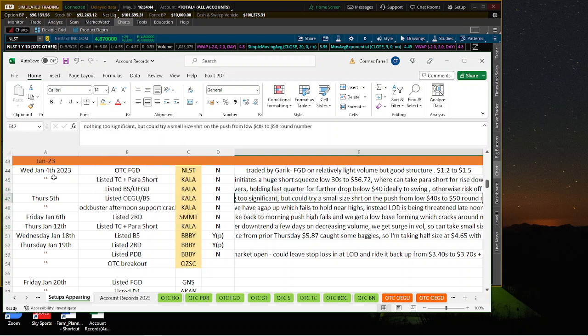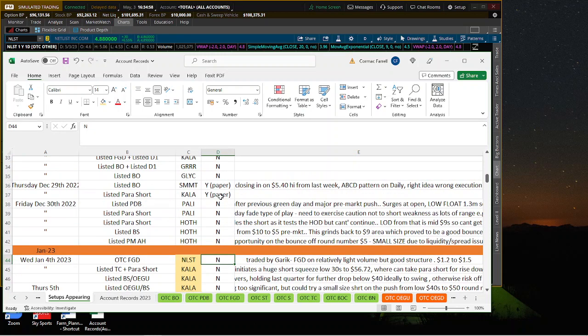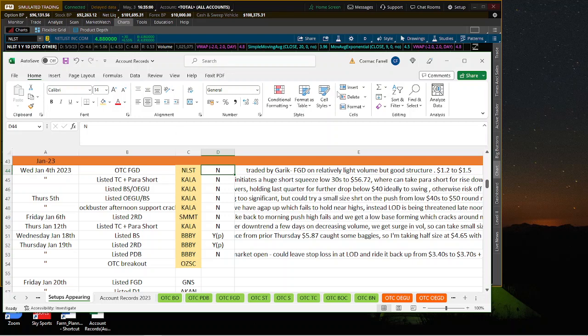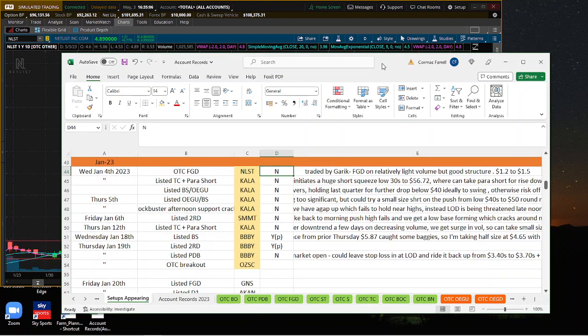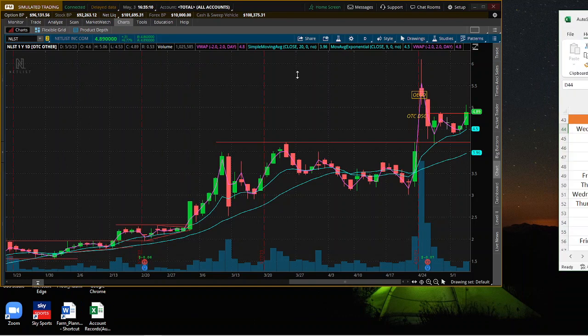So this is January. OTC first green day NLST traded by Garrick. He's a trading buddy of mine. He's an OTC trader. First green day and relatively light volume but good structure. The N here is did I trade it or not? I didn't trade it. And the strategy is here, the date ticker is here. So we'll start with NLST OTC first green day on January 4th, Wednesday.